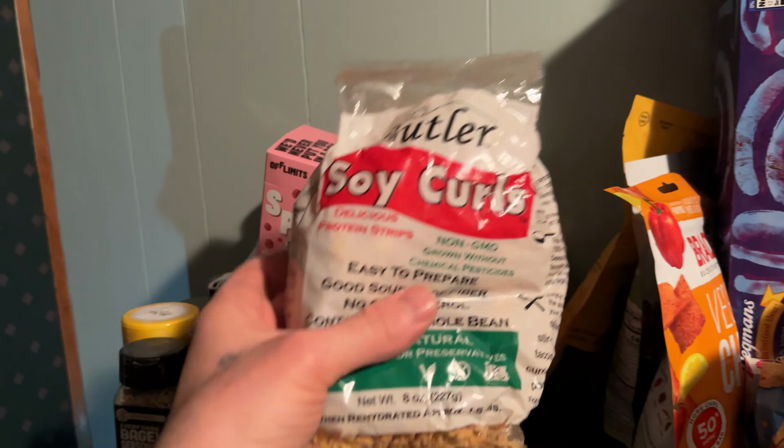This berbere, I got this on Amazon Prime Day. It's normally like $8 or $9. I got it for like $3. Great Ethiopian spice. My last peanut butter cup right here. Another Vego bar. So, got a bunch of snacks, veggie chips, Barukas. These are the super nuts.